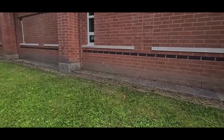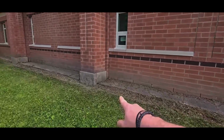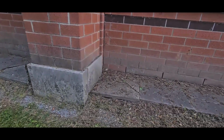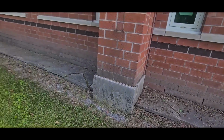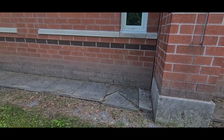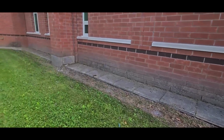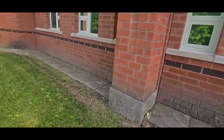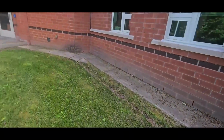See how the tiles are doing the same thing that they did on that other building here? Same thing. It's like the soil is being eroded out from underneath the concrete tiles because the eaves are right there. So the water is pouring down on these, eroding the soil around them, and these concrete things are just breaking as the soil settles, as they settle on the soil, I should say.